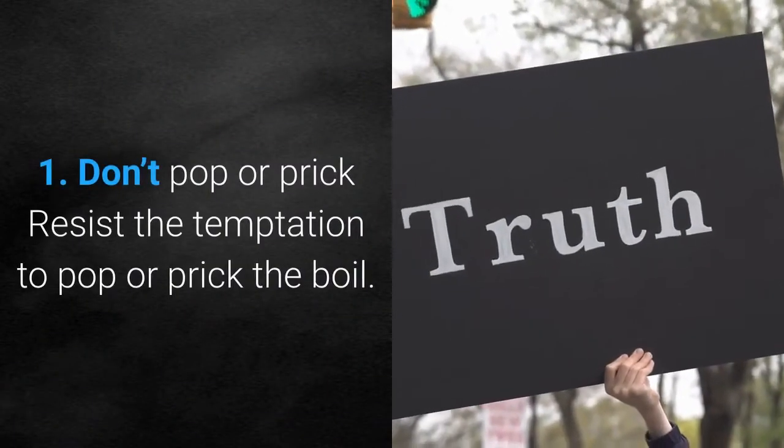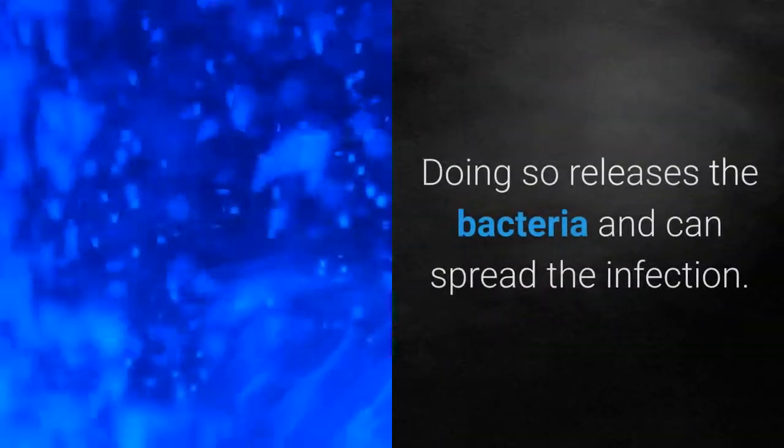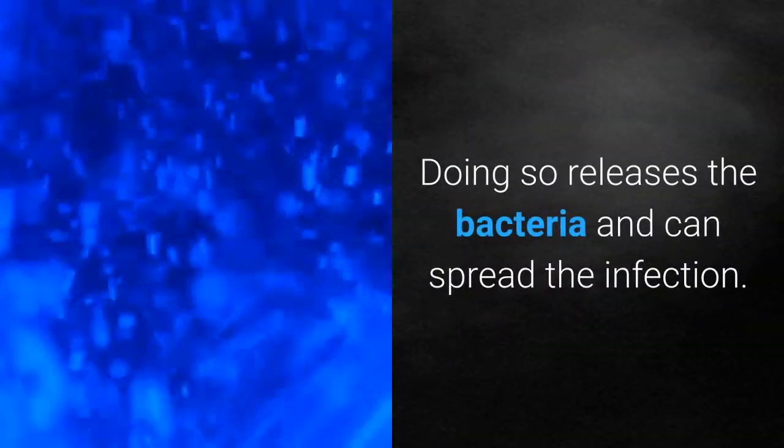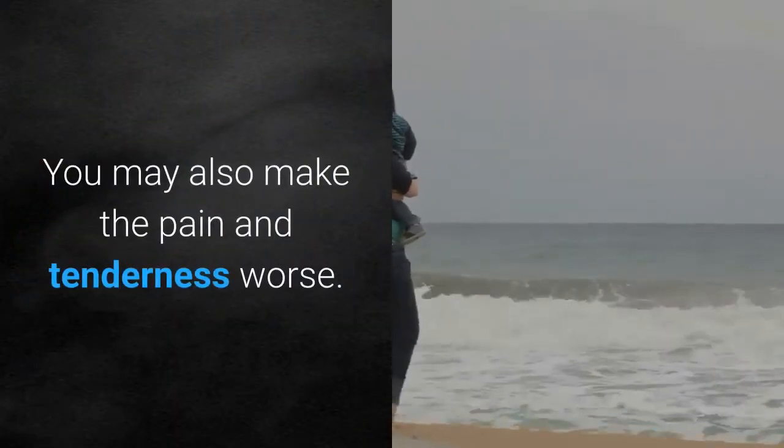1. Don't pop or prick. Resist the temptation to pop or prick the boil. Doing so releases the bacteria and can spread the infection. You may also make the pain and tenderness worse.